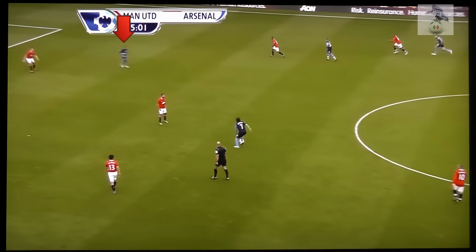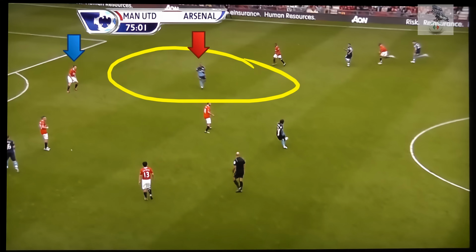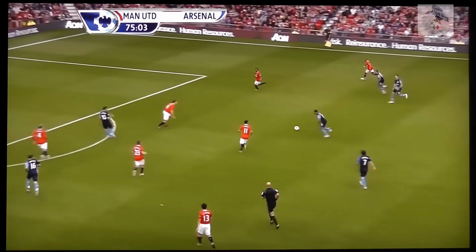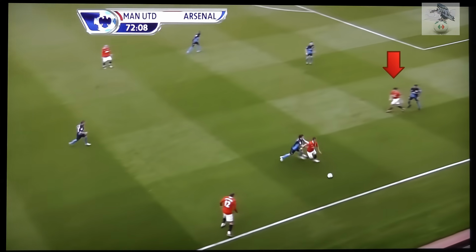Next, we see the forward coming back to the ball again. This time, the defender stays at home because he doesn't want to give up that space behind him. This leaves a big space open behind the forward, and he just turns and shoots. On the next clip, we see the winger with the defender right on his back.